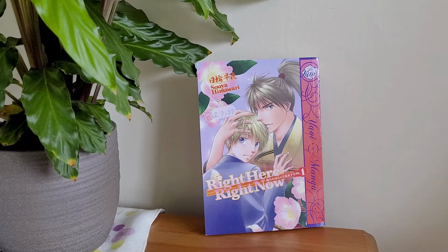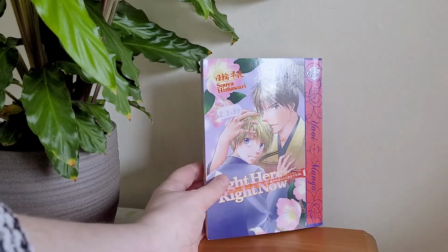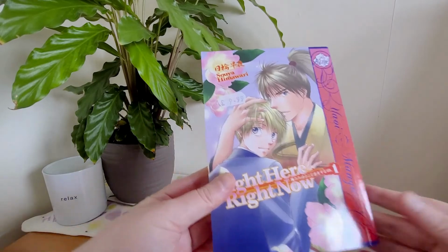It says on the front $9.99, but I didn't get it for $9.99. Oh no. What did I get it for? $3.99, baby, yeah! Woo! I am overjoyed. You do not know how long I have been stalking this World of Books entry on eBay. Months of my life checking to see if it would go down in price.